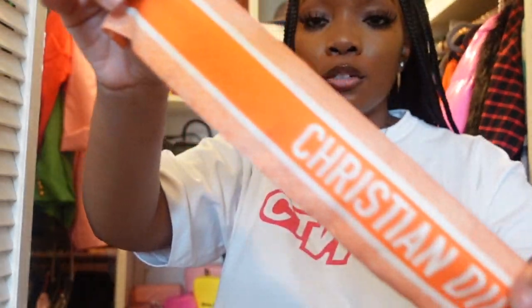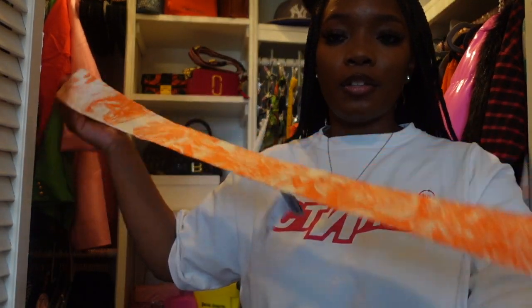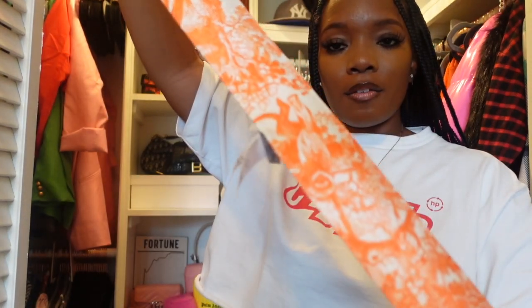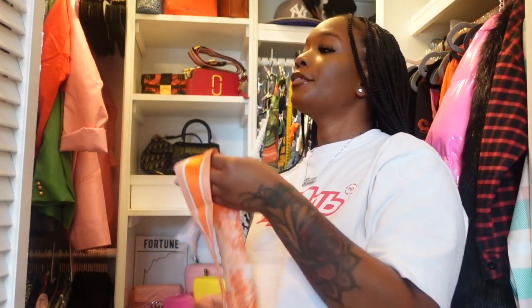This is a beautiful orange. So as you can see, it has the Christian Dior logo on that side, as well as the other ending side. And on the other side, it has their beautiful print that they have all of these orange collection on them. So this is a beautiful print. It's a beautiful scarf. So that is it for me today.